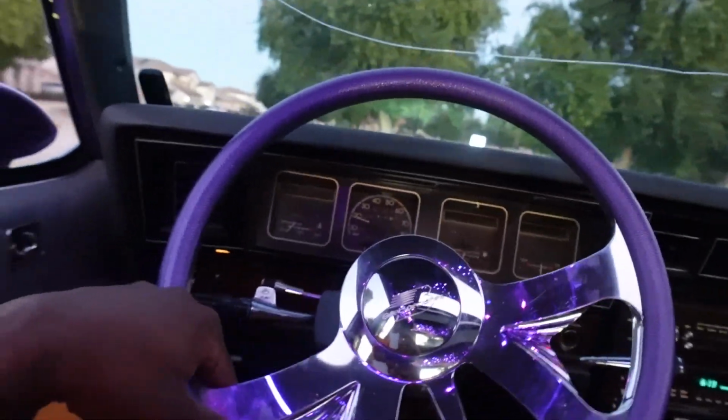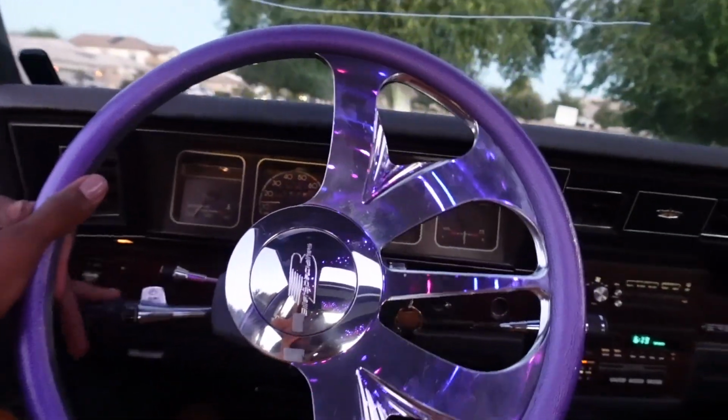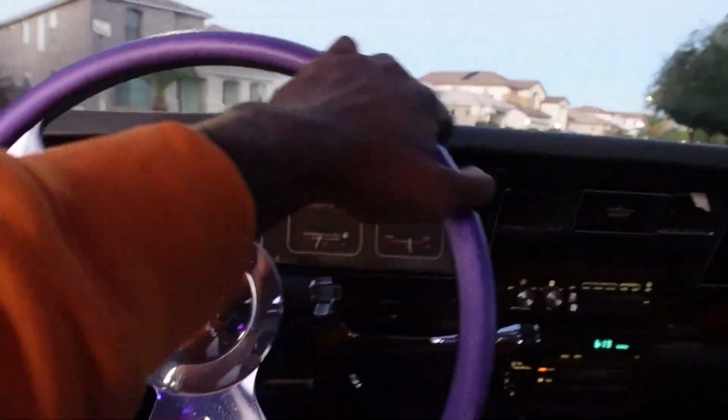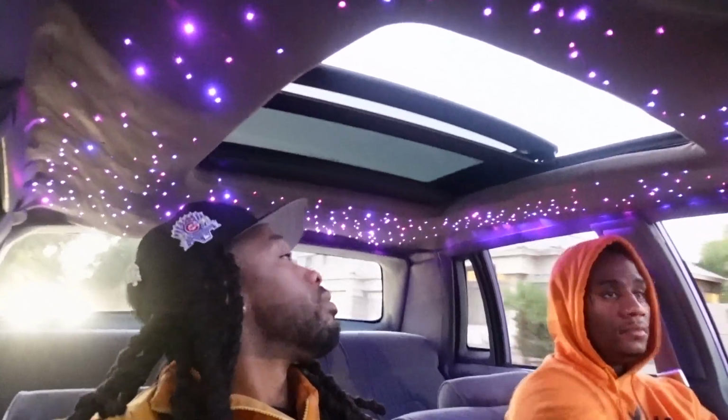You gotta go big, man. Six is definitely big enough, gang. But these lights in here, gang. That's nasty. That's something I definitely want to put in my joint. I put them blue stars up there though. Comment down below what y'all think about the stars. Should I put the blue stars in mine? I think it'll go crazy.